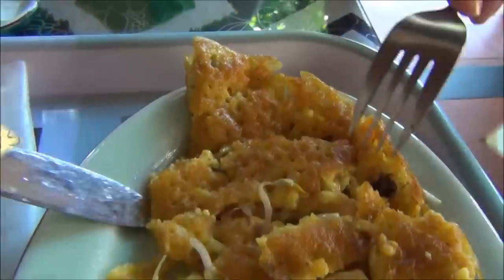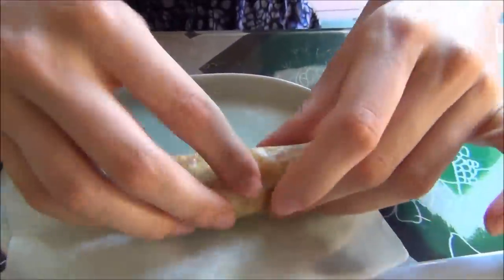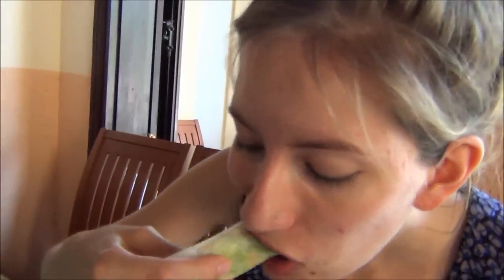We're going to show you how to roll the country pancake in rice paper so that it's easy for dipping into the sauce. And big bite. Oh yeah. The pancake is nice and crispy. And the sauce is kind of sweet. It has a bit of a tomato ketchup base, I believe. But it's also spicy because we added all the chili, so it's a nice combination of flavors.